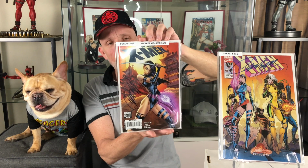Now this one is very special because it comes from J. Scott Campbell's personal collection. See if you can ever find one of those on eBay. And this is one of his more valuable covers. I would say that one normally goes for about 150 bucks graded. But being that that's from his exclusive collection, I think I might be able to do a little more on that. This is another one from his site.